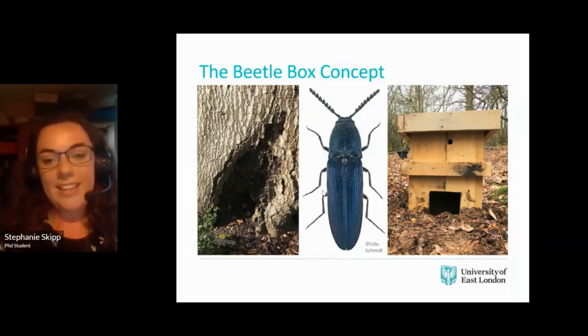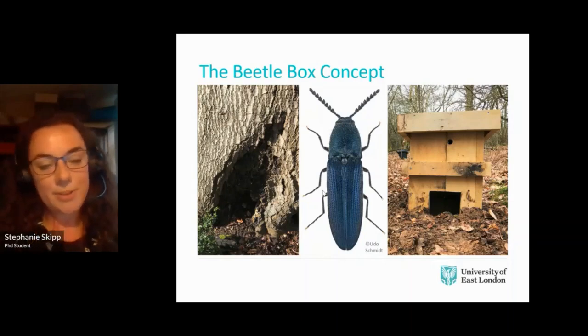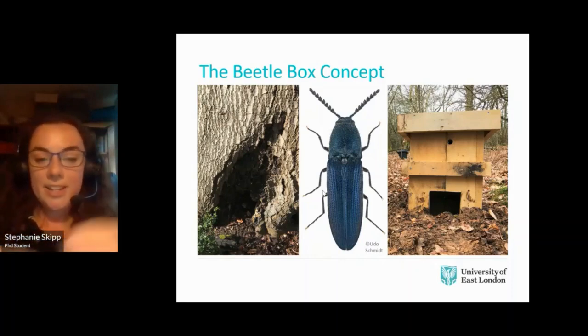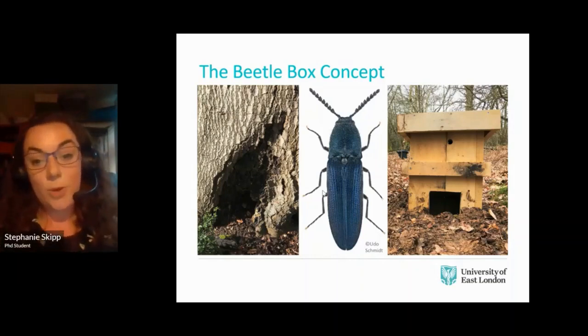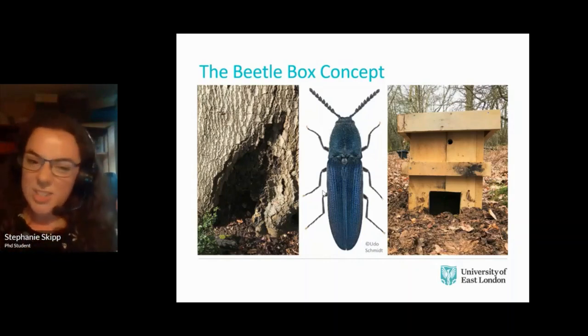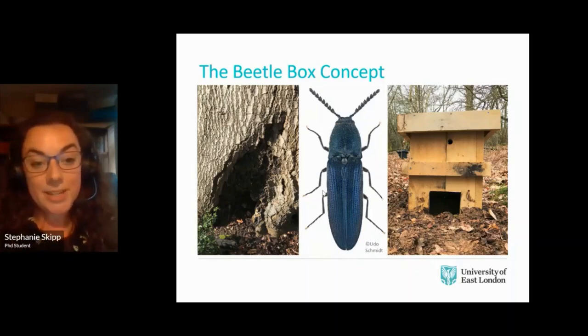You can see here the box on the right looks a bit like one of the cavities that you might find at the base of a tree, and that's a specific habitat that the violet click beetle loves to be in. It's an intermediate, transitionary habitat between soil and decaying wood, and that's what we're trying to replicate. As the violet click beetle is an umbrella species, it uses just the best of the habitat, so we know that if we were to find one of these beetles in our box, we would be creating this habitat perfectly for all the other species that might use it.